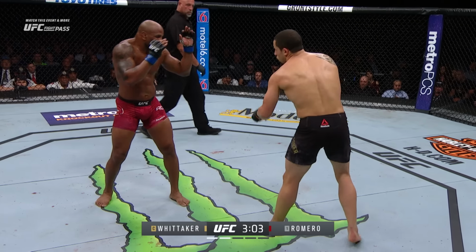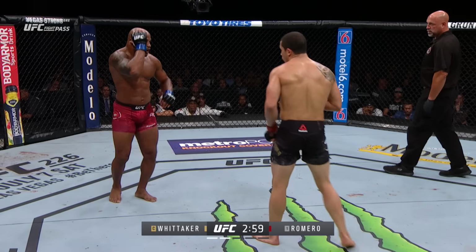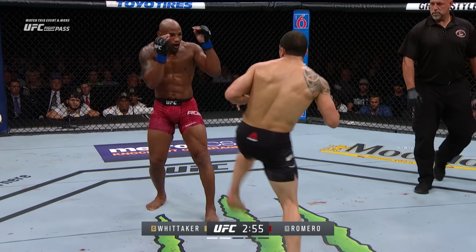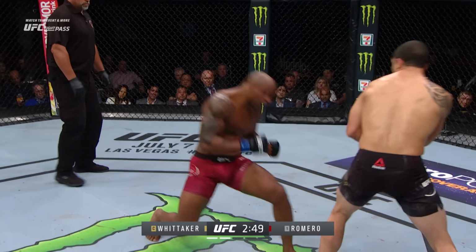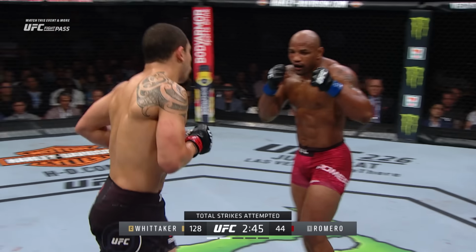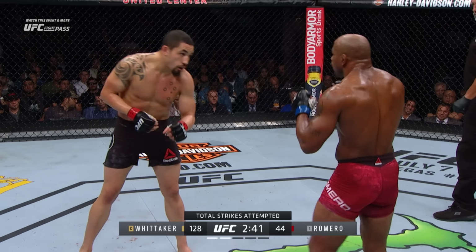If I'm Whittaker's corner, I say, I don't care if he starts flying in there. You stay behind the jab. I don't care what he does, it's weird and unorthodox. Stay behind the jab, stick with your game plan, keep picking him apart from the outside. Whittaker's doing a great job with that front leg. Front kick to the body, side kick to the knee. He's just constantly sticking him with that front leg. And points those toes into the midsection, doesn't look like fun.